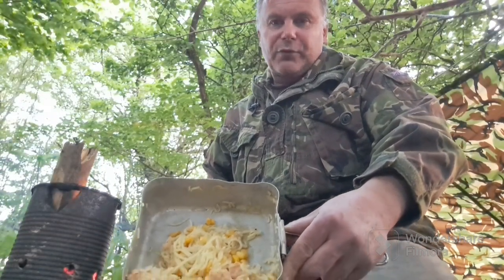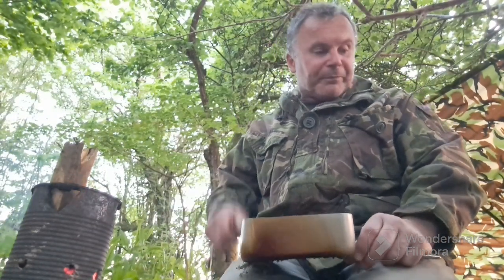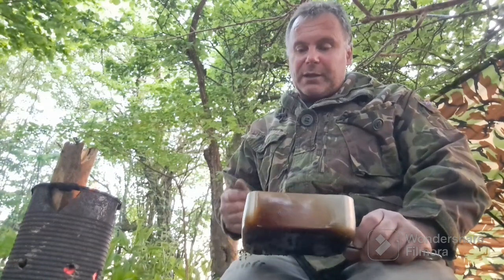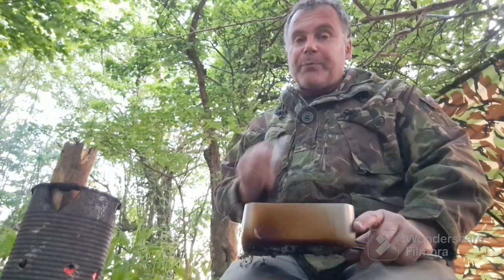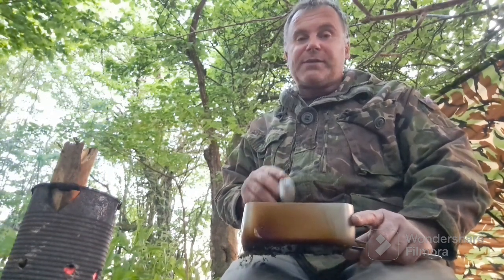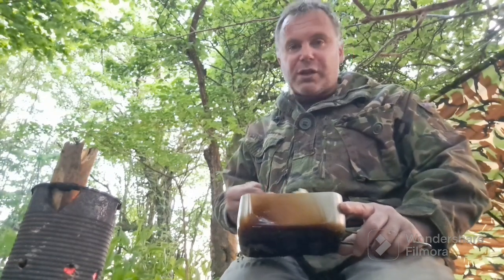So as you can see, I've gone through a fair bit of that already. I'm actually stuffed because obviously it's a can of luncheon meat, which is heavy, the sweet corn, and a packet of noodles. And I really don't think I can do any more. I'm looking at it, I want to eat it, but I am stuffed. And it is really nice. It's probably not that healthy because I can taste the salt on my tongue now. But yeah, you just want to keep shoveling it in.